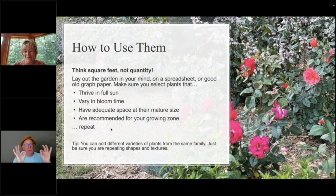That's where it gets back to having adequate space and mature size. Know how big that plant's going to get, and more so in your climate, know how big it's going to get and leave the space. But yeah, you want to make sure you've got room. And that goes for the perennials too. They want space. They want to breathe. No plant wants to be choked.